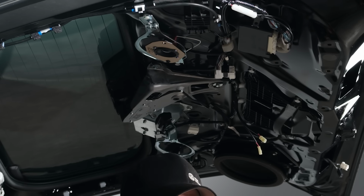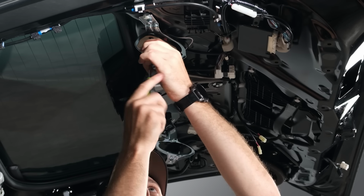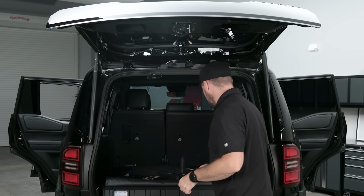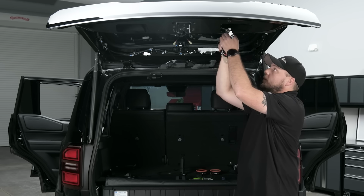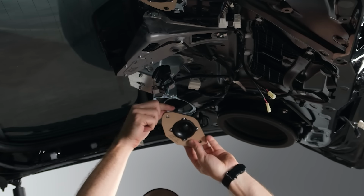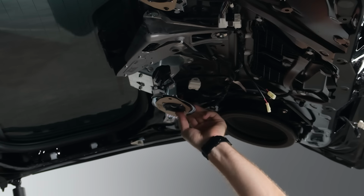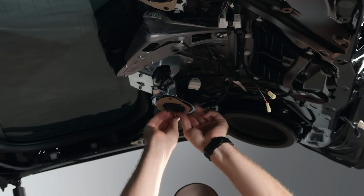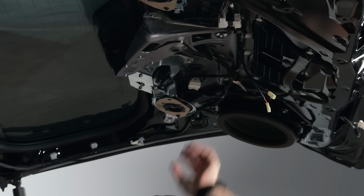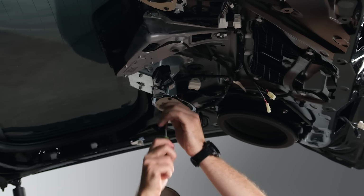So we have one started. And the second one started. We'll go ahead and tighten these down. So there's one speaker installed. And we're going to repeat the same for the other side of the hatch. Go ahead and tighten this down.